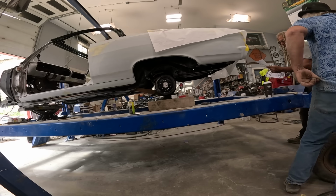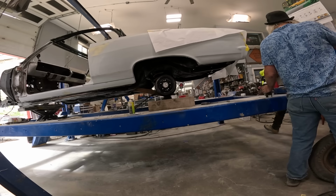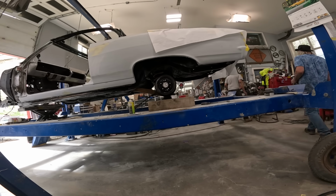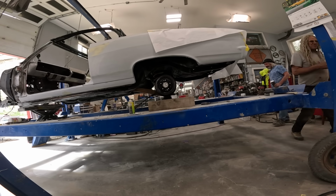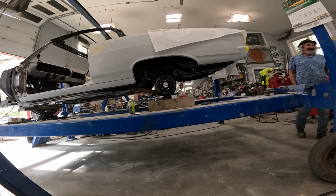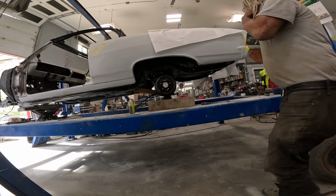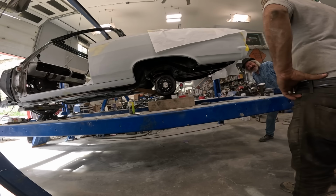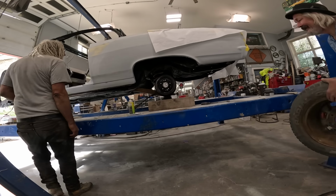You know what the MSD distributor is? $800. With the wires, I mean, that just seems like... Whatever. I doubt it. I don't know. This is the only one. Everything else, that one's ready to run. But this one, I mean, we picked the wrong one. Yes, we did. We got the wrong number.